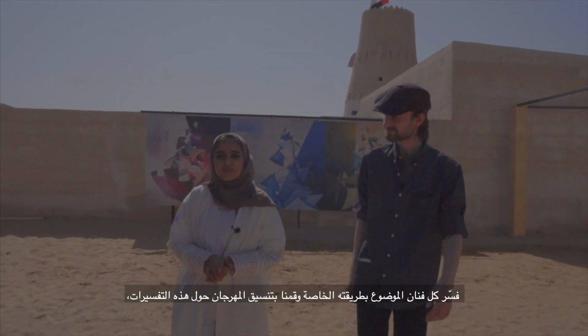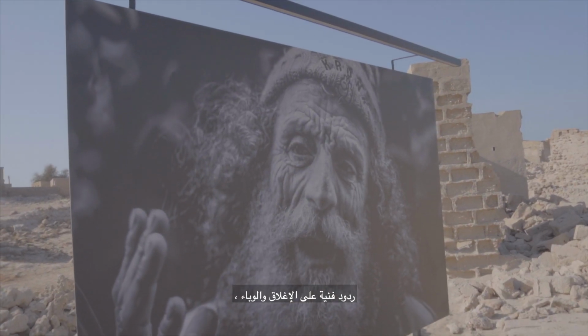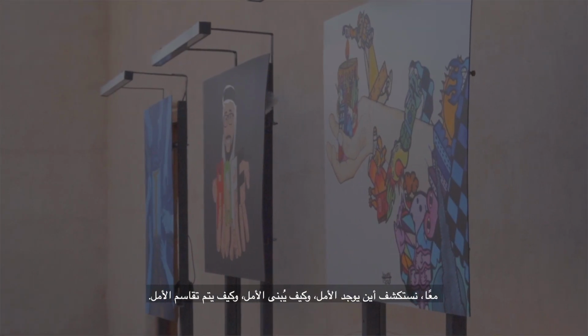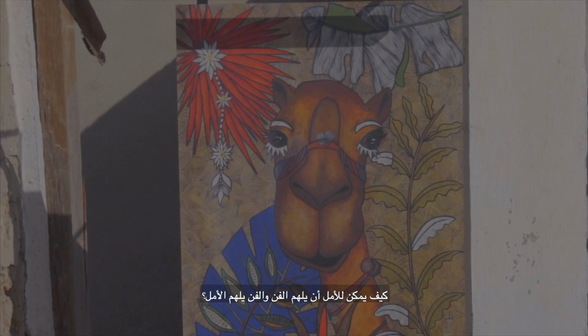Each artist has interpreted the theme of hope, including the hope of human connections, artistic responses to lockdown and the pandemic, nature and growth, birds and feathers, and the emotional influence of pattern and color. Together we're exploring where hope is found, how hope is built and how hope is shared. How can hope inspire art and art inspire hope?